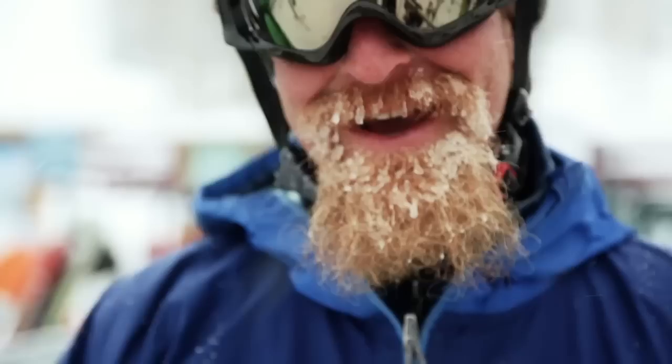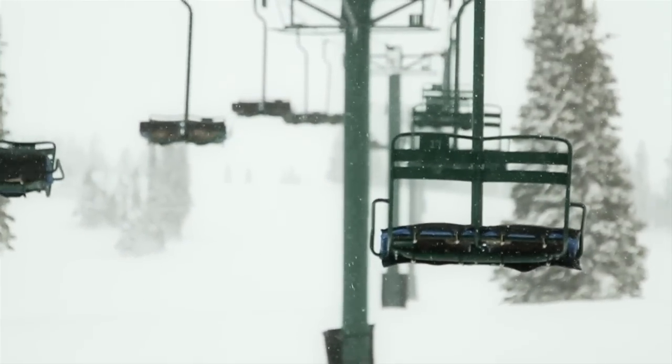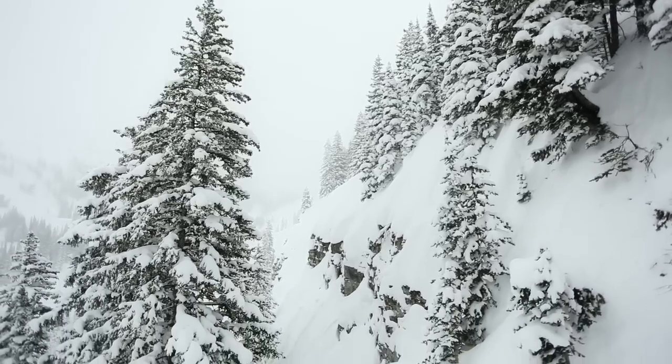We just had some great laps, and now it's time to get a cup of coffee and defrost the beard a little bit. While Targhee might be smaller than Jackson, the resort still has some incredible terrain, and the lack of lift lines is the opposite of Jackson's usually packed tram.